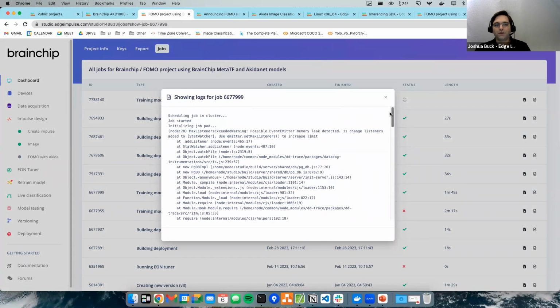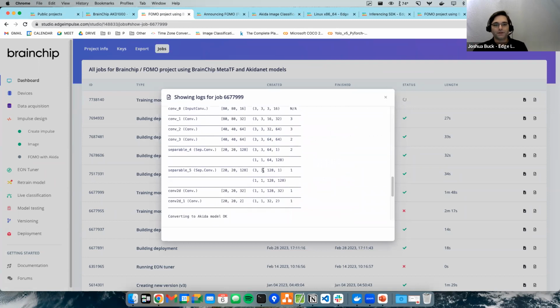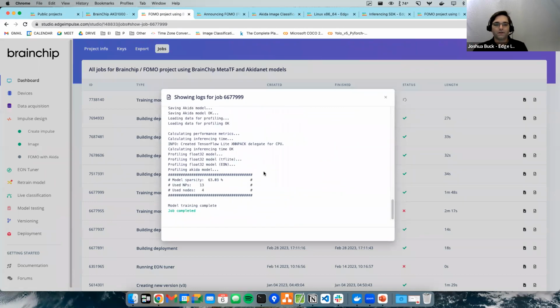And what we're doing for Edge Impulse is we're taking MetaTF, which is BrainChip's SDK, and then compiling the model so that it runs on that particular device. We can see the different layers of the model if you're interested in that kind of thing. But then we also can see model sparsity, number of MP and nodes that are used for this particular model.